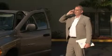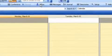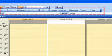It's morning, and Kevin, who works for a mid-sized company, is late and running behind. He's got a lot to do today. A conference call in the morning, an important lunch, and 3 customer calls in the afternoon. But Kevin's company just installed OpenScape Office MX, an easy-to-use unified communication solution that incorporates right into Microsoft Outlook.